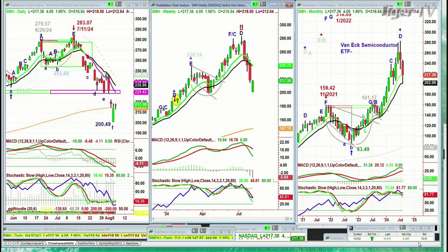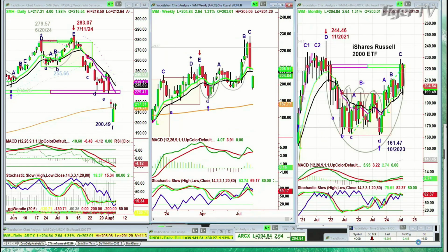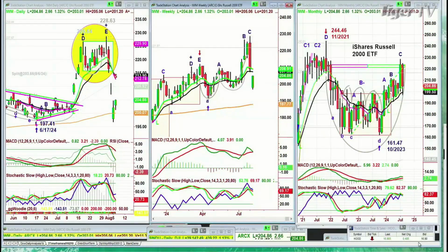All right, let's go on. And now let's go to the IWM. Russell 2000 is still rallying. Yes, very nice. It's up 2.66 at 204.81. Now, a lot of people said, all right, that was it. It was a one-time thing. Small caps had their rally, but that was really a fake out. It's all over. I don't really think so.